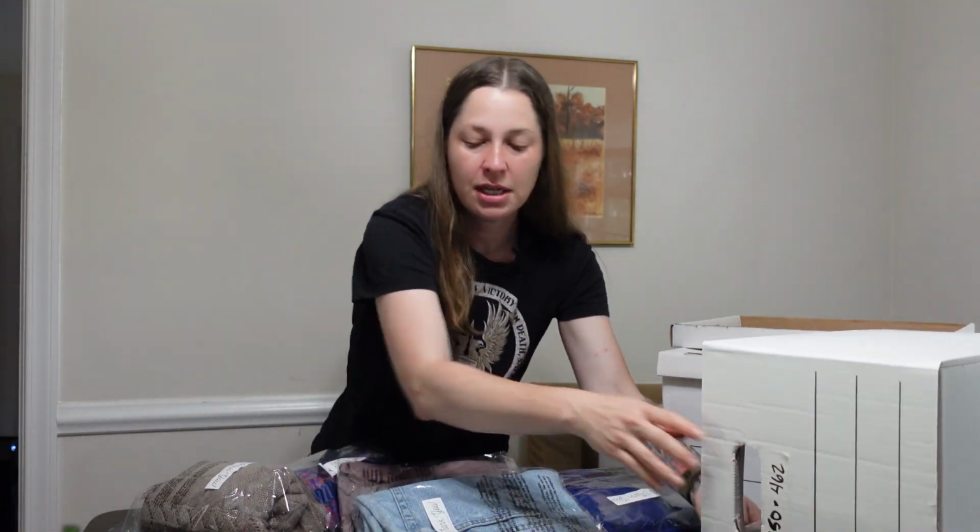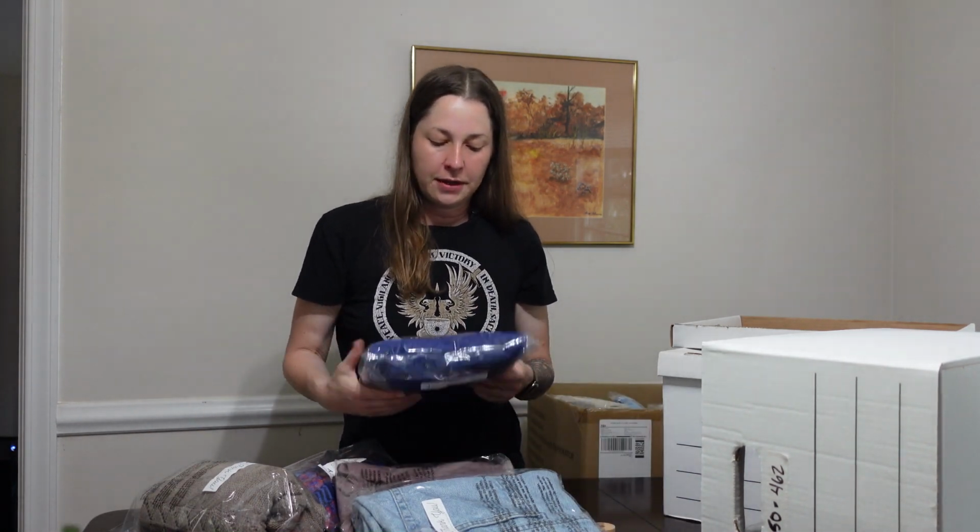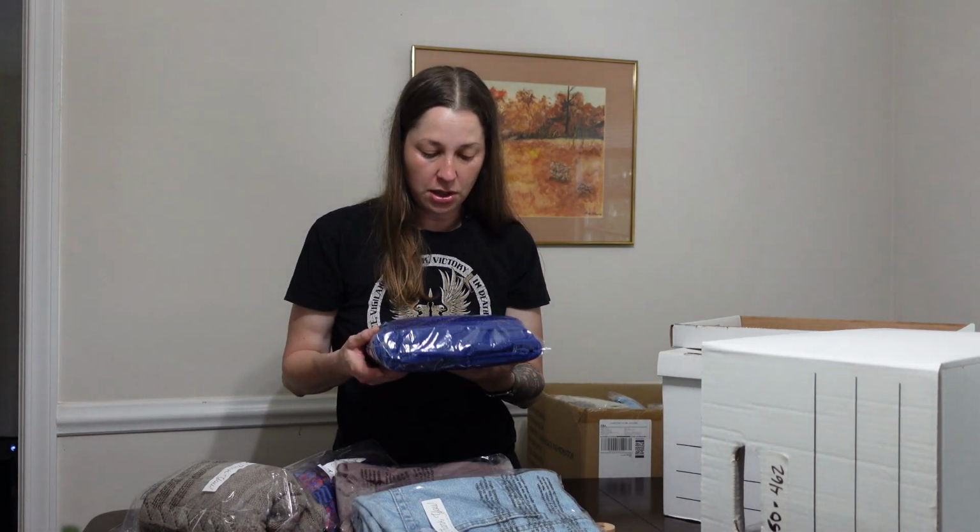Denim will sell eventually. I just need to get a better method for selling denim. I've done the hanging thing where I hang it up and sell it. I really feel like the flat lay moves better, which I know is what most denim sellers do. Like they just do full flat lays. I'll think about it. This is a vintage skirt, beautiful skirt in a larger size.